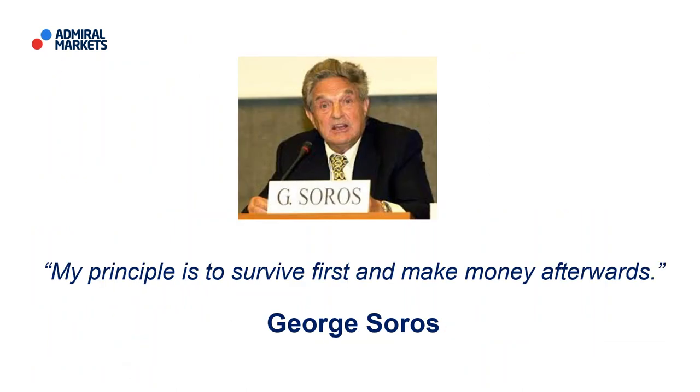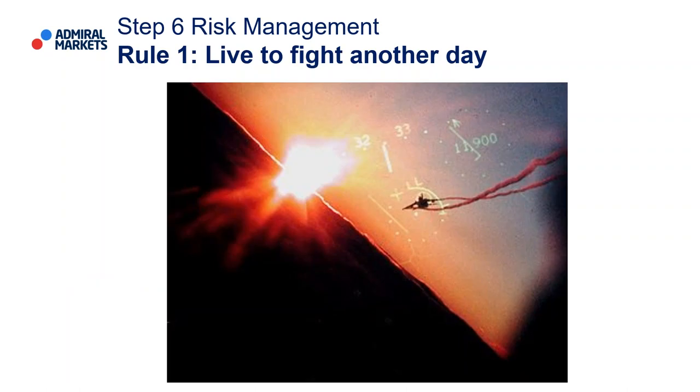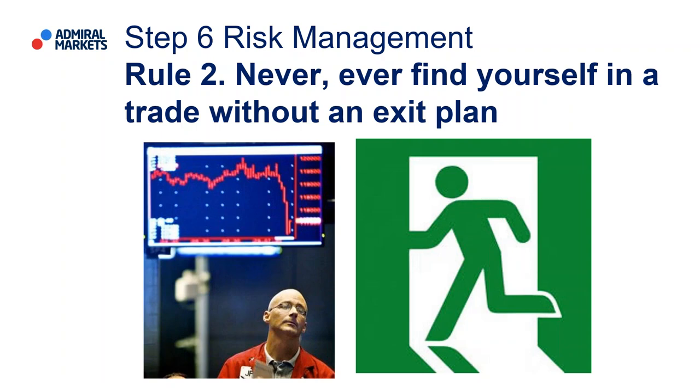We talked about having a few simple rules that we can live by as traders and how we operate within our trading business. And here was a great quote by Mr. Soros: his principle is to survive first and make money afterwards. That's what we talked about right at the start of step six: have the rule that you always want to live to fight another day. You don't want to be like that guy about to get shot down. We don't need you to get shot down in your trading business. We want you to live to fight another day.